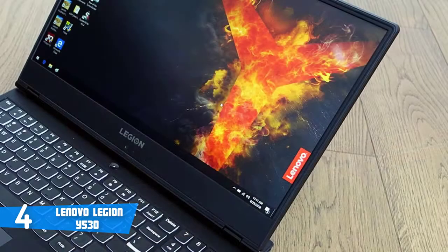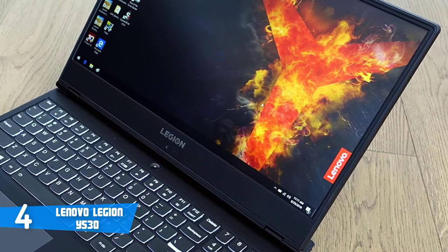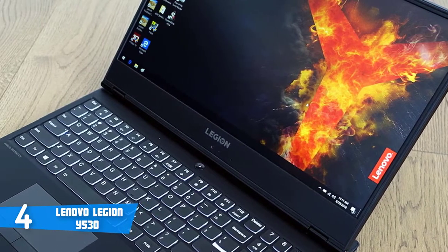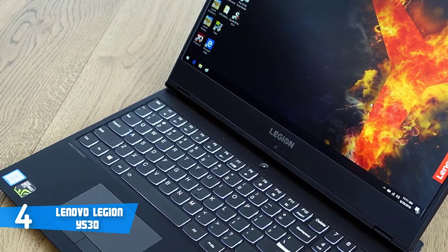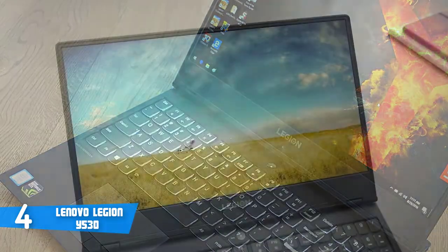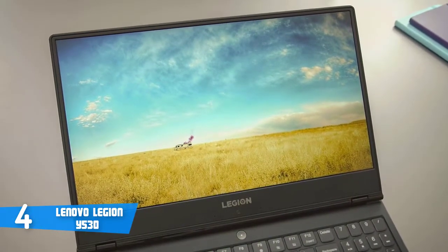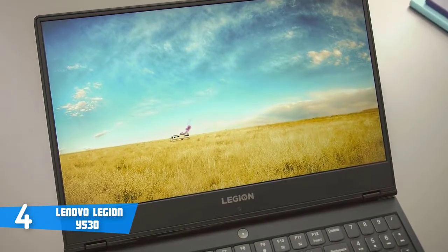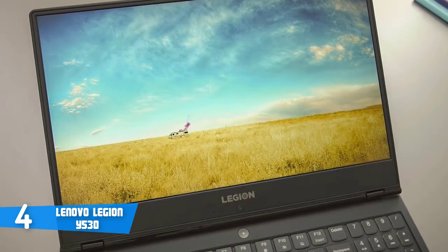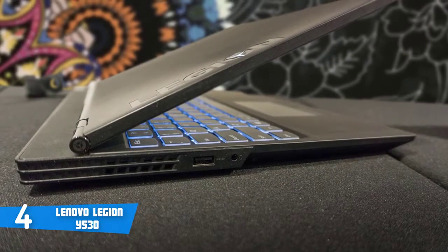Moving on, the Lenovo Y530 is equipped with a 15.6-inch IPS panel with a Full HD resolution and 144Hz refresh rate. The brightness of the panel is sufficient outdoors as long as you use the Lenovo Legion Y530 in the shade. You can still see picture contents on cloudy days, but you should avoid direct sunlight. In addition, the IPS screen of the Legion Y530 offers wide viewing angles. You can see content from almost every angle without picture or color distortion.